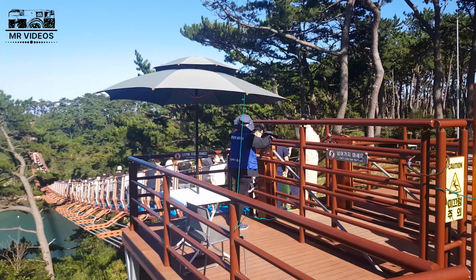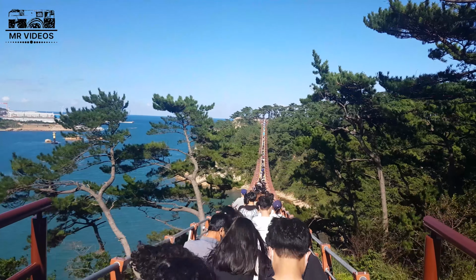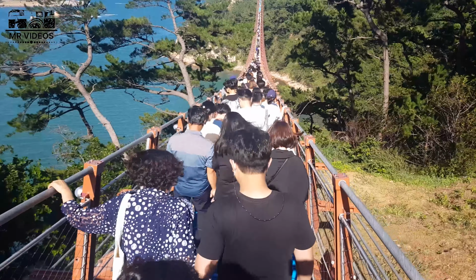Another interesting experience waiting for the visitors is the famous suspension bridge here that connects one side of the park to the other side. The suspension bridge here is very interesting, as it keeps shaking when people move on it. And when you see that the mighty sea is beneath you as well, it stirs up your feelings of being scared and enjoying at the same moment.